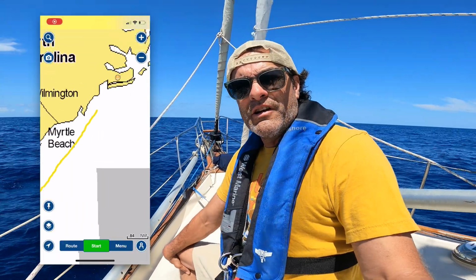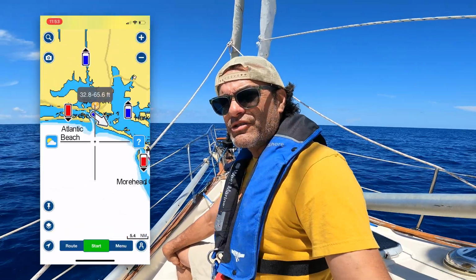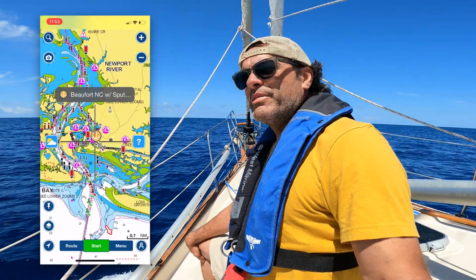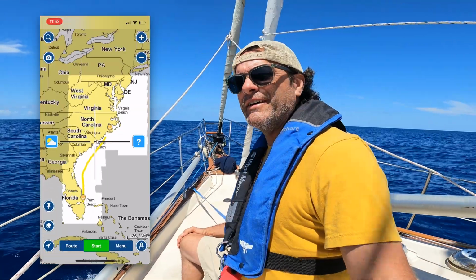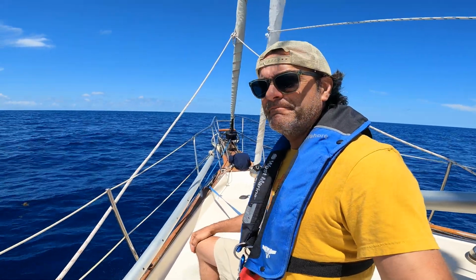And so far we've crossed the Florida state line to Georgia, crossed the Georgia state line to South Carolina, and I'm not sure if we've crossed into North Carolina yet, but that's the next little milestone anyway. But our current waypoint is the Beaufort Inlet in North Carolina.